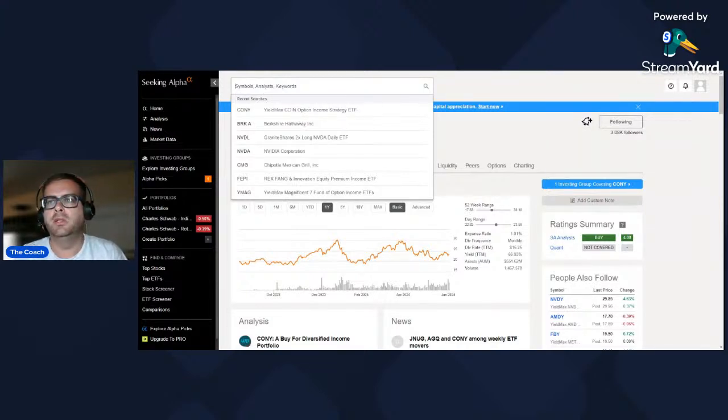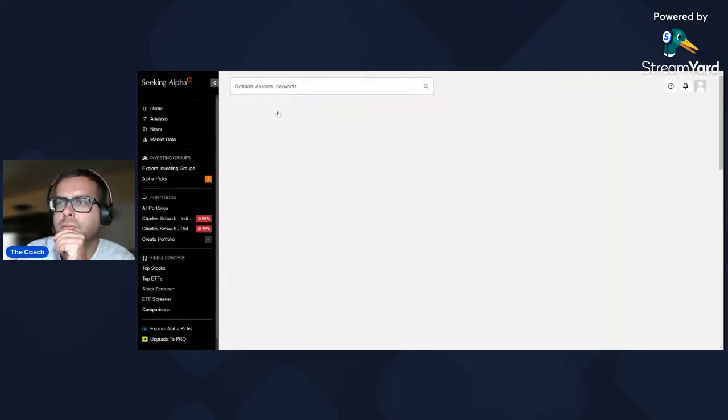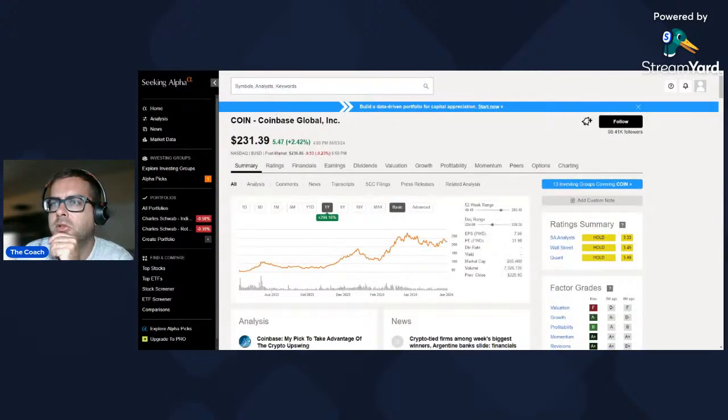Alright, let's do this over here. Coinbase. Okay, so Coinbase is 231.39. If we look, say last August, August 15th, it was 79.18. Wait until you see this example. So 100,000 in the underlying. I know you all hate this argument, but I'm about to make it anyway. So 100,000 in the underlying.